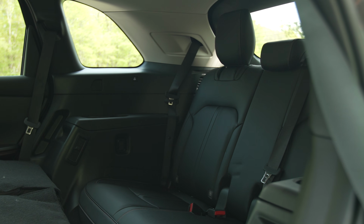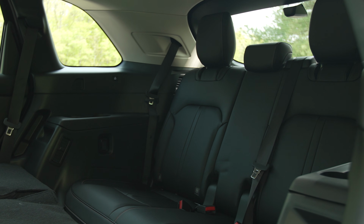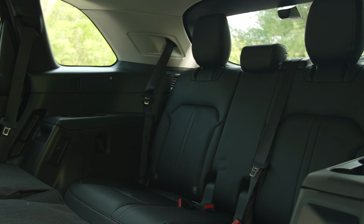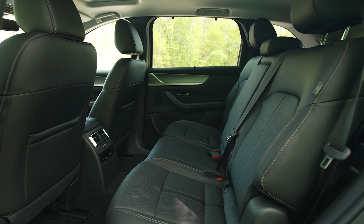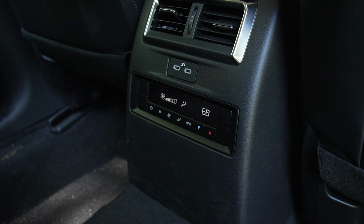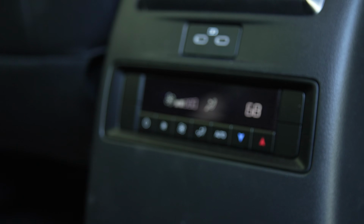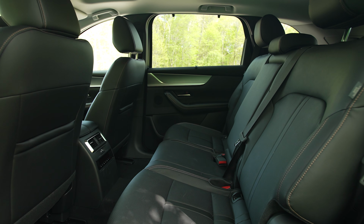Like many 3-row SUVs, there's not a ton of room back there. It's most suited for kids. Adults will find very little foot space and headroom. So when you think 3-row SUVs, you gotta think, what are the family-friendly features that you're looking for? And the CX-90 has a lot of them. The second row has some nice things like a window shade. You want to cool things down. There's also USB ports. There's a second row climate system, which is a really nice feature to have at this price. The seat back has pretty good bolstering. There's decent thigh support, very good foot space, and headroom.